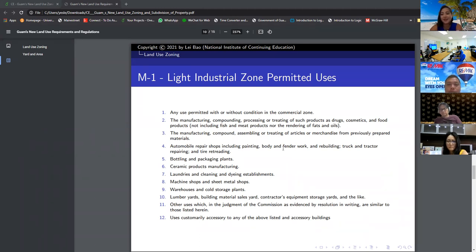M1, light industrial zone permitted uses. Number one, any use permitted without condition in the commercial zone. Number two, the manufacturing, compounding, processing, or treating of such products as drugs.